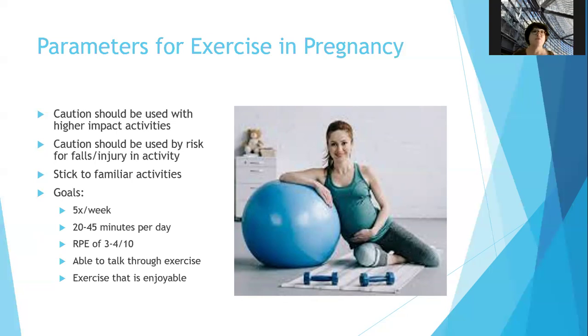5 times a week, 20 to 45 minutes a day, a rate of perceived exertion of 3 to 4 out of 10. So normally we go to like 7 to 8 out of 10, so a little bit lower exertion. They should be able to talk through the exercise, and the exercise should be fun. It should be enjoyable. So if it's not enjoyable, maybe we can help them find an exercise that is.